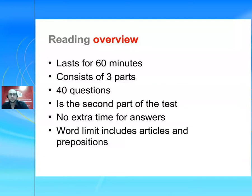Sabrina asks, if I meet a difficult text, which tips will be good in such a situation? Well, this is really what we've been looking at before. Again, focus on the key words. Don't read the text completely. Don't waste your time reading it completely. Always think that the text will be paraphrased. Paraphrasing is a very, very important concept.